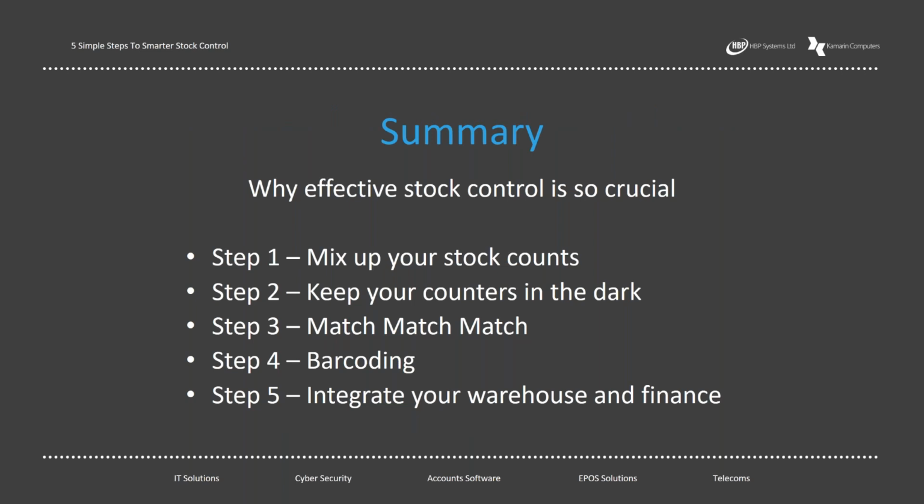So hopefully in a short amount of time, that's given you a bit of an introduction to what I think can really make a difference in terms of effective stock control. Hopefully there's something there you can take away. It's quite practical. It applies to most businesses, regardless of size and industry. But to summarize, what have we done here? We've answered the question why effective stock control is so crucial.